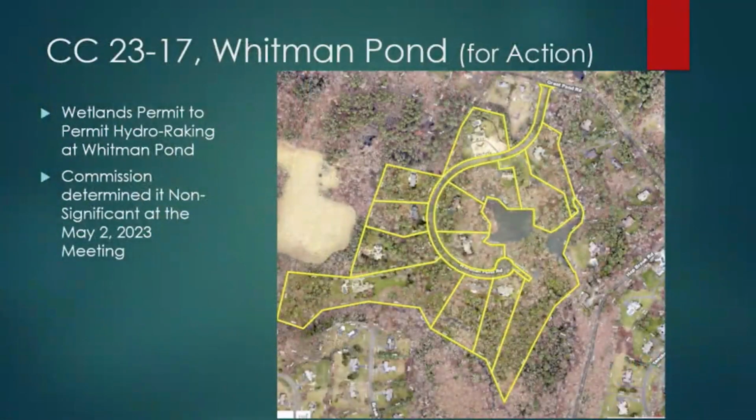So we're moving on to item 4, public hearing and/or action on applications. Application CC 23-17 of Whitman Pond Homeowners Association, owner, for a wetland permit to hydro-rake the ponds to remove natural debris at the end of Whitman Pond Road, Assessors Map E07, Block 303, Lot 000, Simsbury. You heard a lot from the applicant at receipt, so again, this is for action this evening. I would just defer to the applicant if they want to add any additional details.